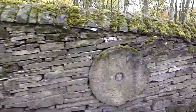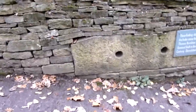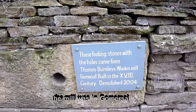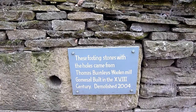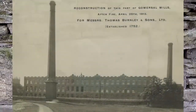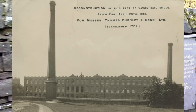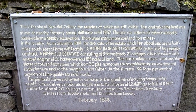Okay, so it's like a former millstone that's been built into the wall here, and no doubt that big slab of rock or stone had some significance. Another one there. Here we go. These footing stones with the holes came from Thomas Burnley's woolen mill, Gummersall, built in the 18th century. Goodness, took some time, demolished 2004, so that explains that. Okay, there's another information board back here. This is the site of Newhall Colliery, the remains of which are still visible.